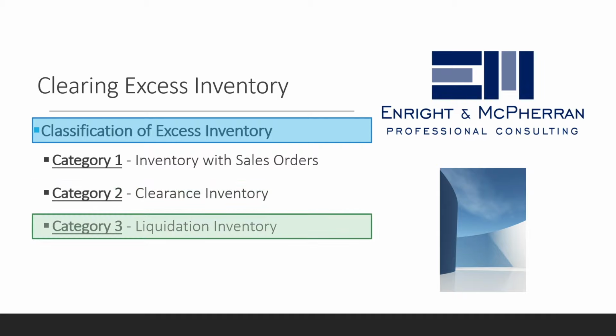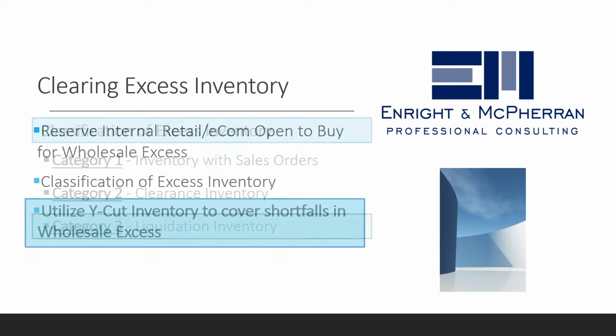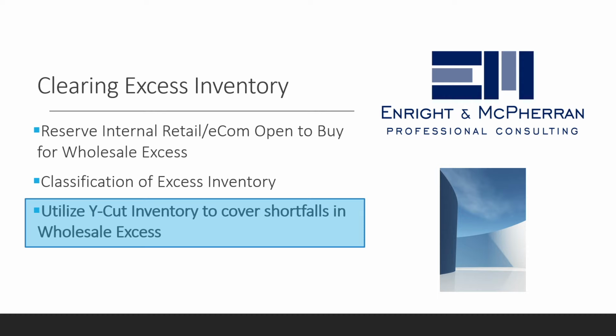The third category of excess is inventory outside of its seasonal window and is considered distressed. That means it's either size broken or damaged or irregular in some way. This is product that should be pushed to the jobbers as quickly as possible because it definitely won't get better with age.